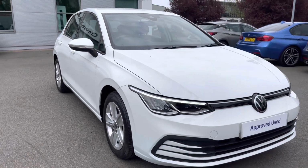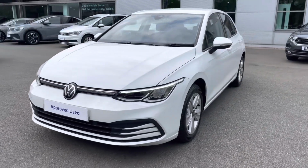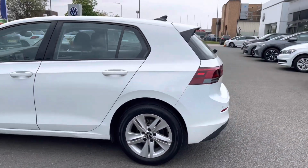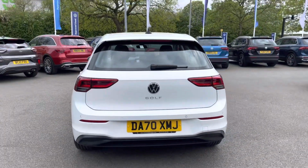This is the Golf Life, finished in pure white, featuring the 1.5 TSI petrol engine producing 130 PS with a 6-speed manual gearbox as well. So the car benefits from a full Volkswagen service history, has recently had an oil change service, brake fluid change and an air conditioning service as well to ensure total peace of mind motoring alongside the approved used benefits which I'll mention shortly.